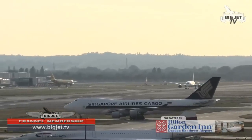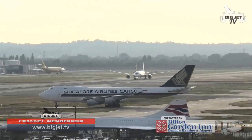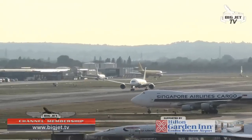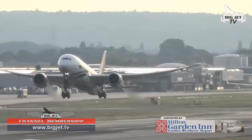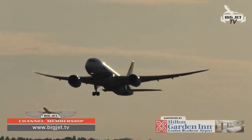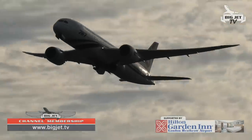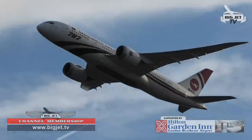Just about to finish the show, just tracking this 747 across the runway, and then I'm going to be headed back. And I will, of course, be back tomorrow afternoon. 20-minute preview, followed by an all 2-hour minimum Big Jet TV members only show. I think this is the Dreamliner going out right now. 747 staying where it is.